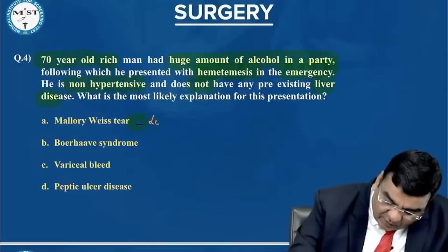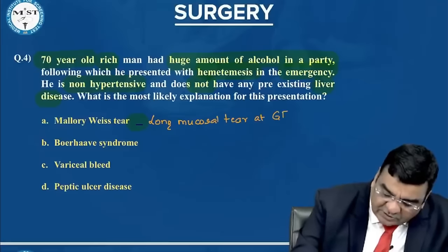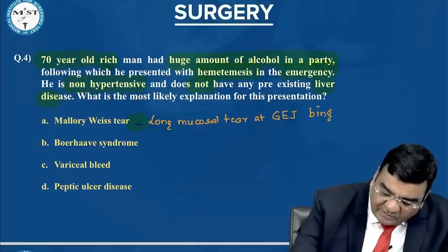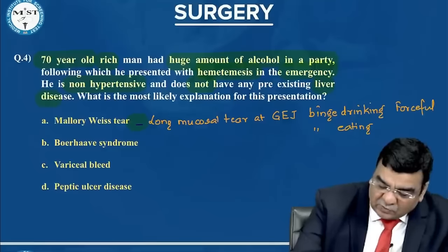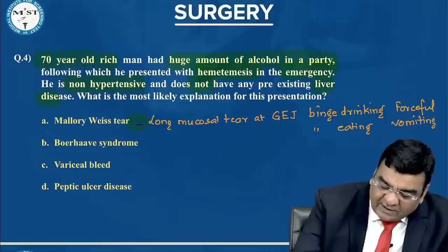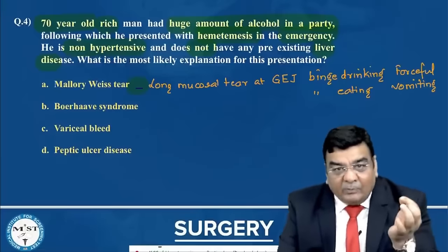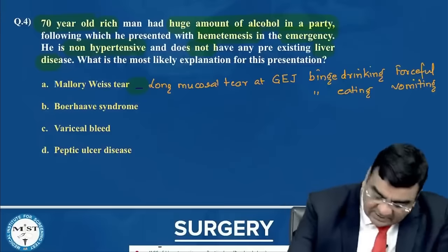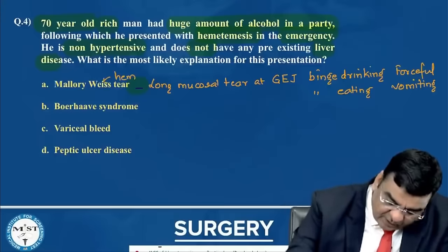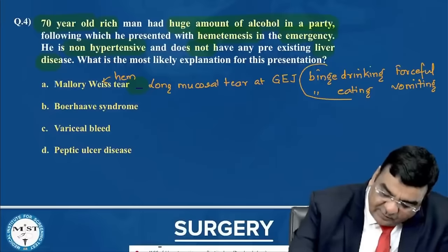This is a longitudinal mucosal tear at the gastroesophageal junction. And this is associated with binge drinking or heavy meals, binge eating or binge drinking. When there is sudden forceful vomiting, na beta? Achanak se agar zoron se vomit hua, क्योंकि स्टमक में प्रेशर बढ़ गया था ज़्यादा खाने पीने की वजह से, तो there can be a tear at the gastroesophageal junction in the mucosa. अगर म्यूकोसा टूटी है तो ब्लीड करेगी, if the mucosa breaks it will bleed and the patient will present with hematemesis. तो अगर हिमाटोमासिस बोल रहा है तो this is going in Mallory-Weiss's favor.